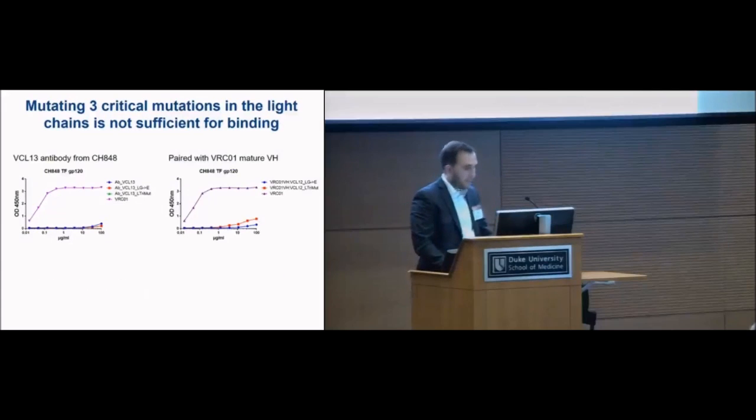So on the left is binding of VRC13, as well as VRC13 with a single G to E mutation that was the mutation in the LCDR3, and then VRC13 with all three of those light chain mutations shown on the previous slide labeled trimut. VRCL1 binding is shown in purple, and you can see that neither the single nor triple light chain mutations were able to convert VRC13 into an ONV binding antibody.